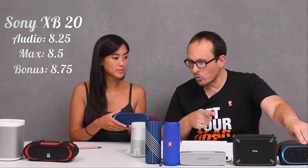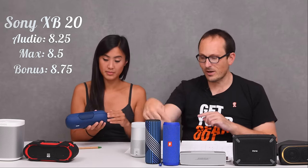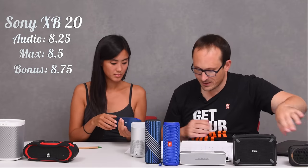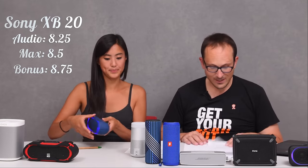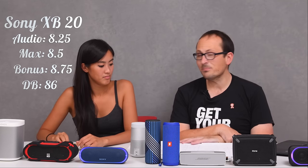Yeah, so these are all surround, and all the others have either surround speakers or a back speaker. So this one has a little one in the back. Really impressive. And then that guy came in with a decibel of 86, so it's right up there as well.